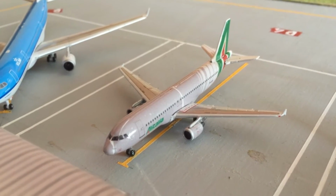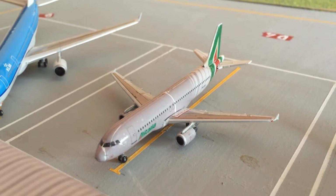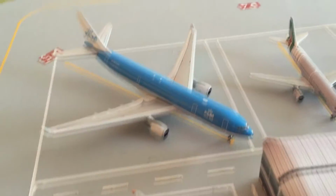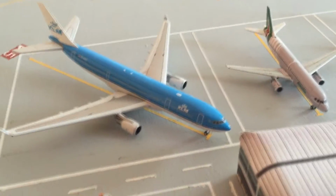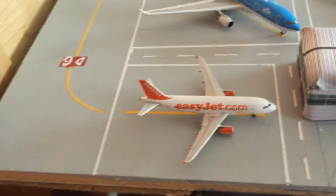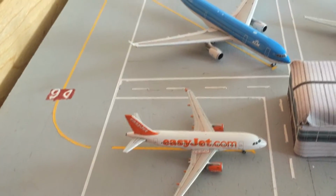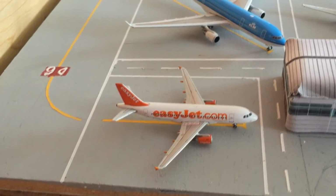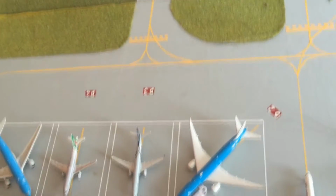I am looking to replace this with the Aero Classics one, because the Aero Classics one is a hell of a lot better than my custom, and they'll probably turn into EasyJet or something. Then we've got our KLM A330, and this aircraft will be going out to Lagos later on. Then finally we've got an EasyJet A319, which is heading out to, always forget where to send an EasyJet, going out to Warsaw? Prague, my bad.